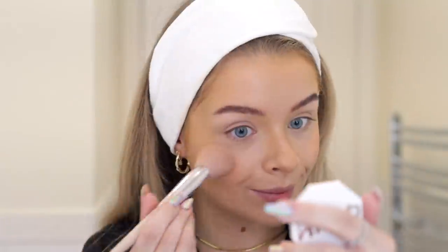And then I'm taking my Fenty cream blush in the shade Petal Poppin'. This color is just so beautiful. And I just take loads of this on my brush and pack it onto my cheeks. The lighting is so all over the place, I can't really see what I'm doing.